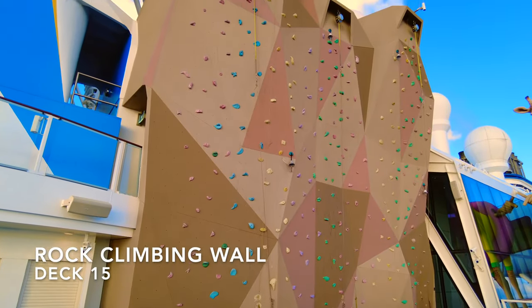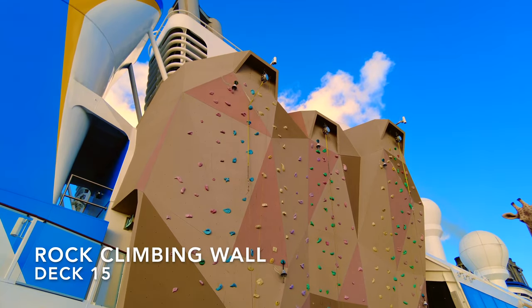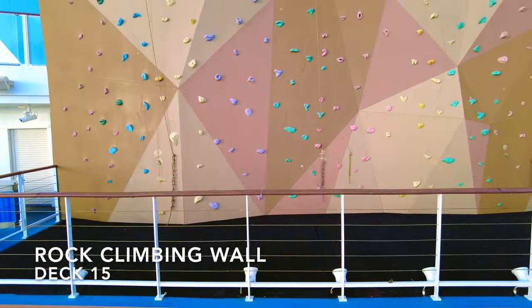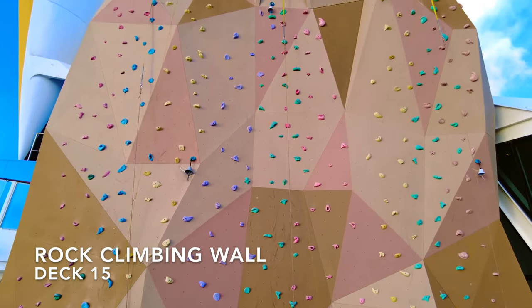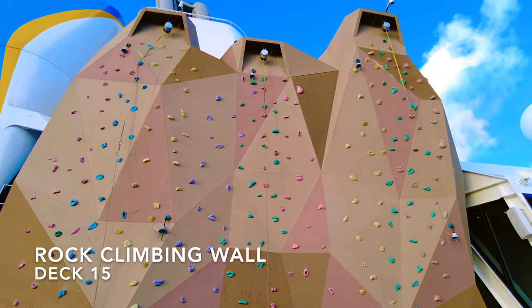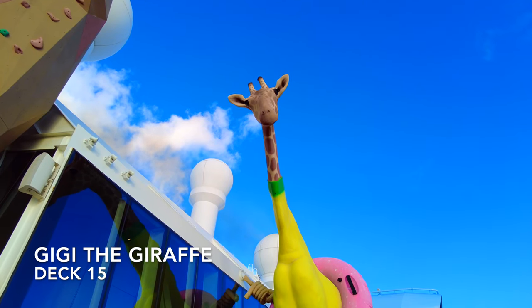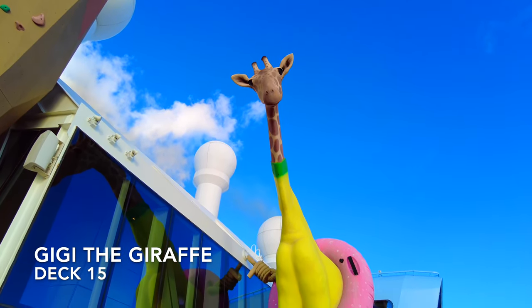Not exactly how I like to spend my holiday, but if you fancy being a little bit adventurous, why not climb the rock climbing wall at the aft starboard side on deck 15? Say hello to Gigi, a 32-foot tall giraffe wearing a bright yellow swimsuit. You don't get that on Cunard now, do you?